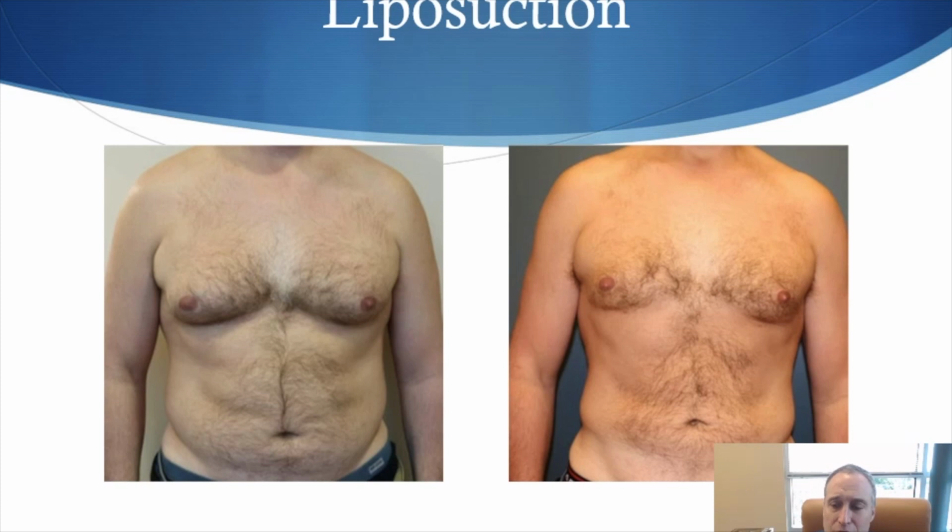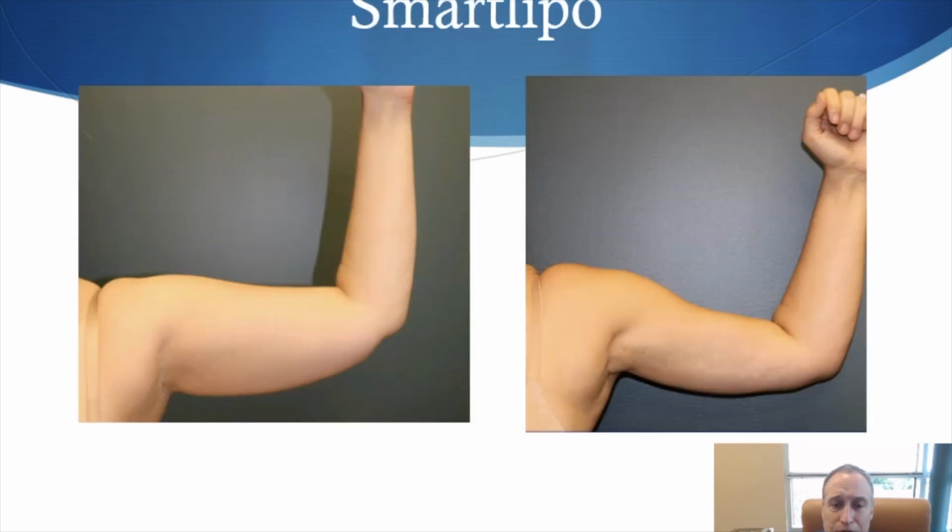Guys, this is a great option for guys who just can't lose the weight despite exercising, the gynecomastia, we see pre-op and how much improved it is post-op. Arms is a great place to do liposuction. I like to use Renuvion there, Smart Lipo in this case, where we're really trying to maximize skin tightening to avoid that brachioplasty scar in the future.